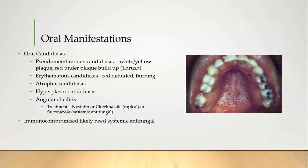So oral candidiasis, of course, this can be seen in other situations, not just somebody who has AIDS, anybody really who tends to be immunocompromised can be at higher risk for candidiasis, but there's a couple different types. There's the kind that you see in this picture here, the pseudomembranous candidiasis. It's that yellowish, whitish plaque, curd-like, cheese-like buildup. And then when you wipe it off, underneath it's very red. And that oftentimes is on the hard and soft palate, buccal mucosa, all over the tongue. It can be different places.